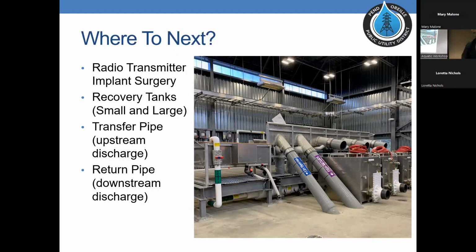All right. Oh, and in the back there, you can see our transport pods and tanks. So if we catch one of the 3 target species, we don't want to put them in the forebay yet because there's a chance, especially after we have to knock them out with anesthesia and do surgery on them, that they will be dopey and they'll get sucked back into the intakes and end up back downstream, and we don't want that. So all of our target fish get the royal treatment.